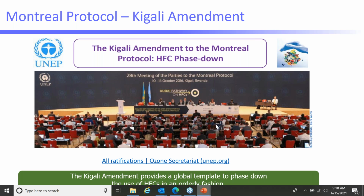In October 2016, 197 countries met in Kigali in Rwanda to amend the Montreal Protocol and to phase down HFCs globally. This is an 85% reduction by the year 2036 in developed countries and a reduction of 80% by the year 2045 in most developing countries. While the agreement provided a framework or plan for HFC reductions, each country will choose how they will meet the required reductions outlined in the Kigali Amendment. So every country will have its own plan.